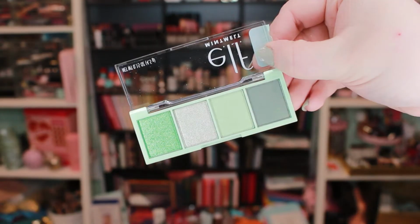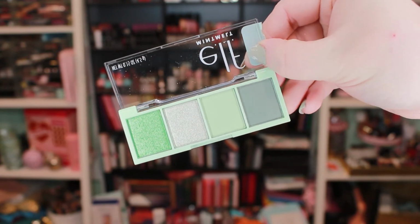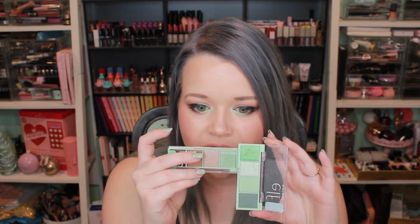This one is going to be more for the full-on mint lovers because this one is the full green palette. So you do get 2 mint shimmer colors. The first one is darker than the one in this one, and then this one is a little bit lighter, so you're not getting any super close dupes. All 3 of the mint colors are pretty different. And then of course you're getting a light mint matte, and then a darker sagey gray green matte color. So those are the palettes. I will share with you guys how I applied those to get this look.